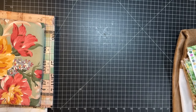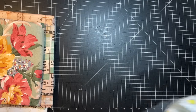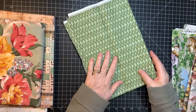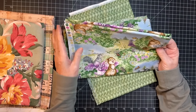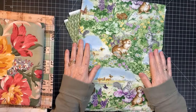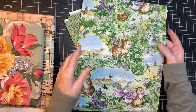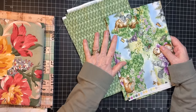All right, what else do we have over here, you say to yourself. Oh my gosh, and I have all those too. I should look at those too. Okay, let's look at these. I've got this, which is a perfect inside, right? Because it's fairly neutral and everything. And then I have this cute little bunny fabric, I believe back in the Happy Days era. Happy Mail days, that somebody sent me this because it had bunnies on it. And isn't it cute? So I think that and that together.